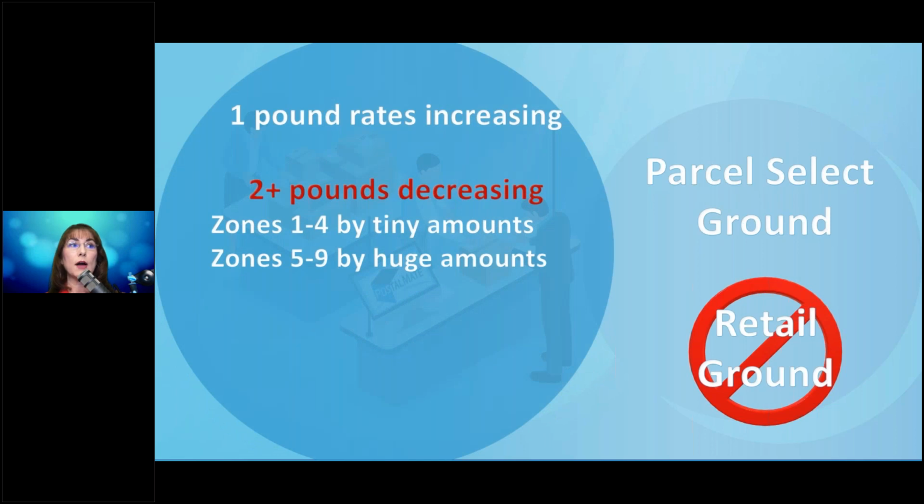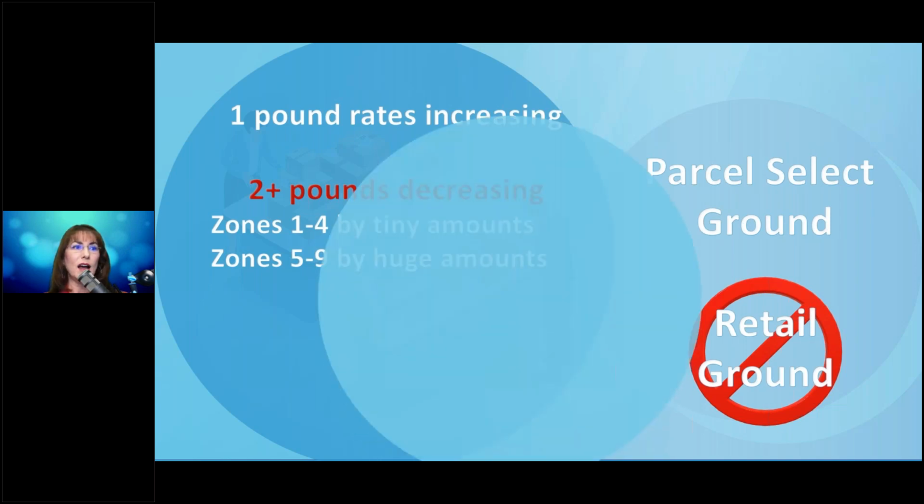For 1 pound rates, they're all increasing, but for 2 pounds and more, they're decreasing. Now, zones 1 through 4 are decreasing by a typical itty bitty amount. We're talking like 30 cents here, 22 cents there, 46 cents there, 15 cents there, that kind of thing. But zones 5 through 9, we're back to those big dollar discounts, several of them double-digit dollars, over $10. So it's really weird.